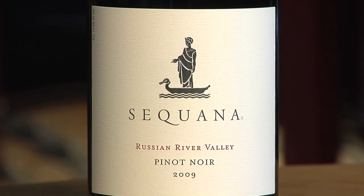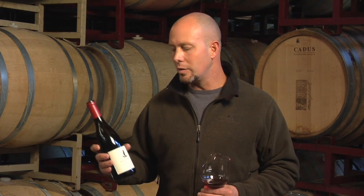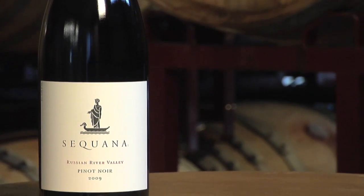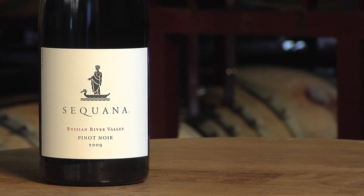I want to take a minute today and talk about the new 2009 vintage of Sequana Pinot Noir. There's going to be 5 Pinot Noirs from Sequana this year. So let's talk a little bit about the brand, the Pinot Noir, the style, the vineyards, the winemaking.